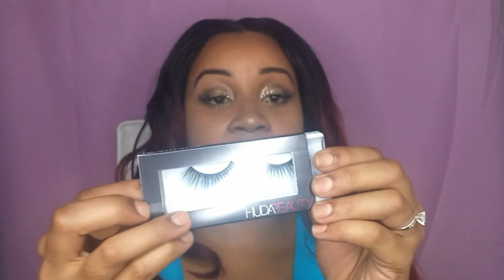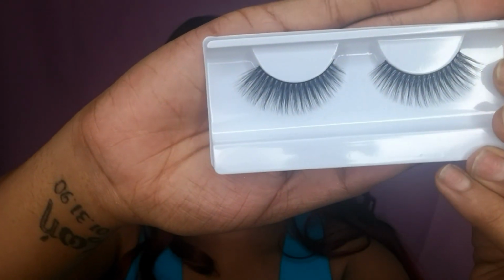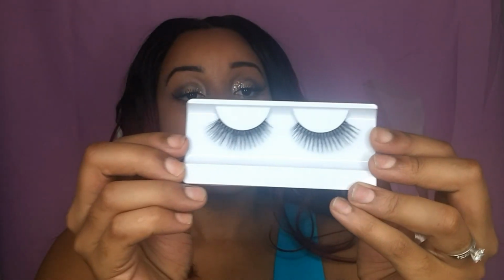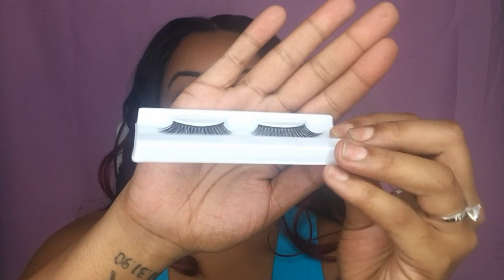The next one is Sophia, and on the back of this one it says, warning, lashes this fierce may cause serious trauma. So yeah, Sophia looks like this. Oh, is it too close for you guys? Sophia looks like this.